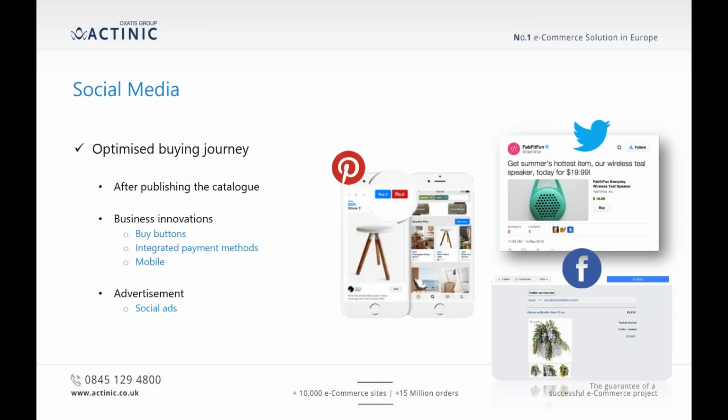So, social media is working to create an optimized buying journey for you. I'm not sure if you've seen it. Instagram has recently added a buy button on the images, making sure that everything is integrated. Some commerces are testing it at the moment. Twitter is making sure you can buy directly. Some of these social media have integrated payment methods, and of course they are all on mobile. We know that some of our e-commerce websites take almost 50% of their orders on mobile devices. So make sure that your website is fully functional on mobile as well.